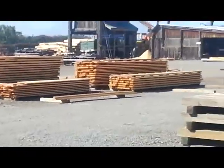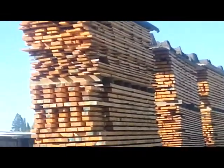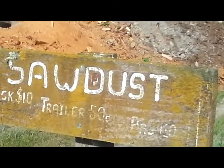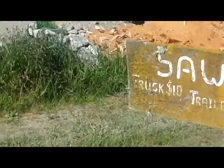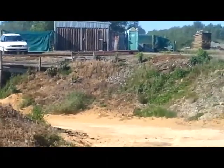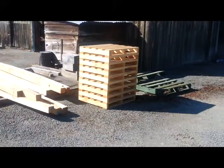Okay, Scott's Sawmill in Geraldine. Come out and have a look. All you ever want in wood is here at Scott's Sawmill. Want to buy some sawdust? $10 for a truck and trailer 50 cents. There you are. Sawdust, it's all down there. You'll be able to buy the sawdust from here. Good for the garden too. And if it's untreated, it's better.